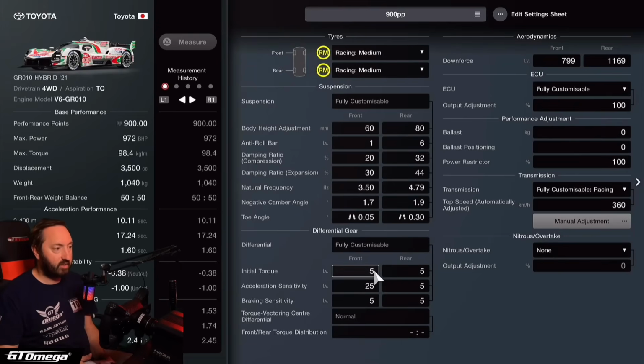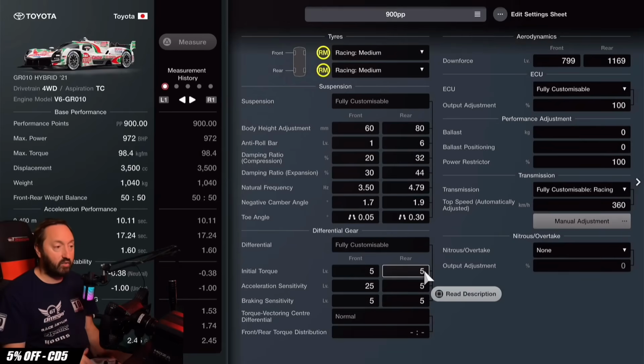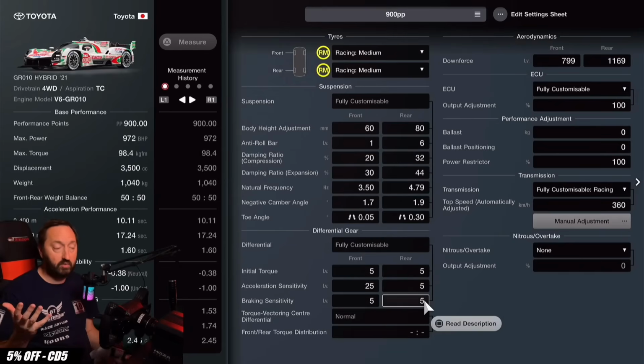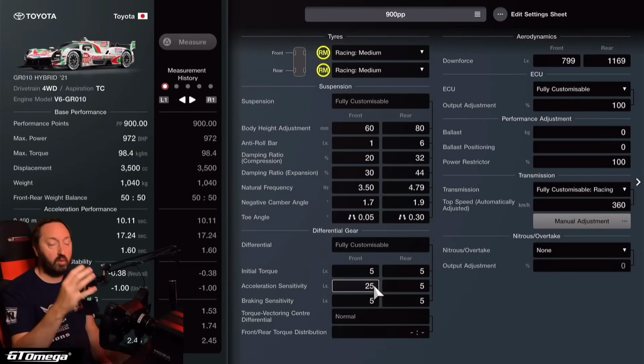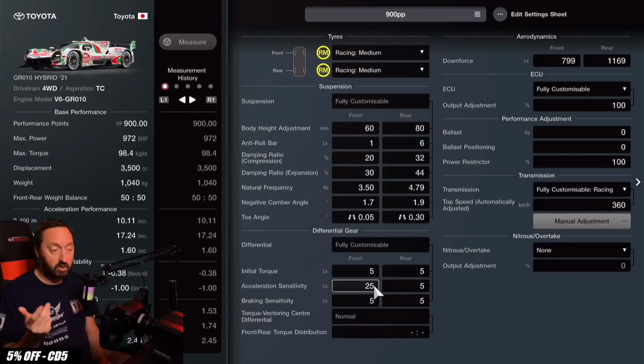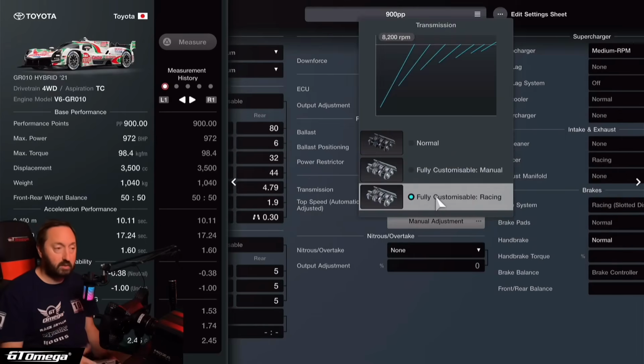Moving on to the differentials, the initial torque on the front differential is 5, 25 on the acceleration sensitivity, 5 on the braking sensitivity, and on the rear diff it's 5, 5, 5. So it's pretty open for the rear diff and a little bit of locking on acceleration on the front diff. That's to kind of drag the car out of the corner from the front a little bit. The rear is quite sketchy. There's a lot of power in this car. So with TC on number 2 and the differential settings as they are, you can drive quite aggressively. It's all good there.